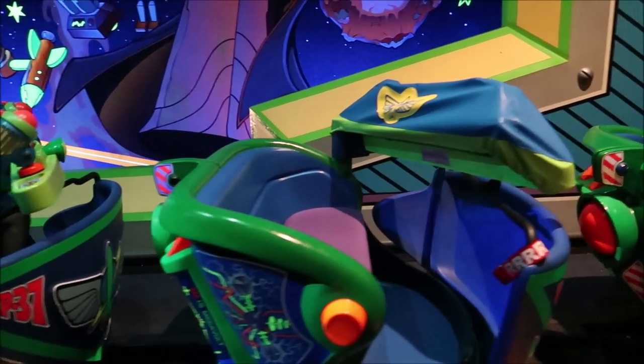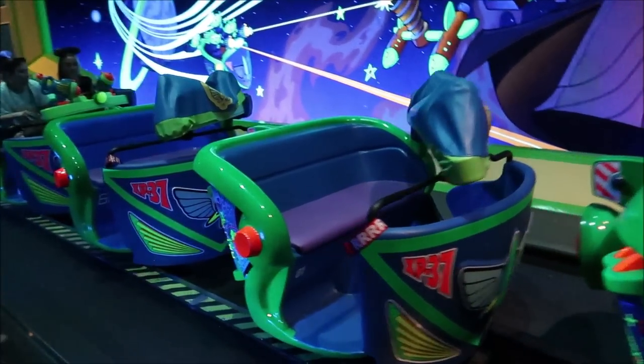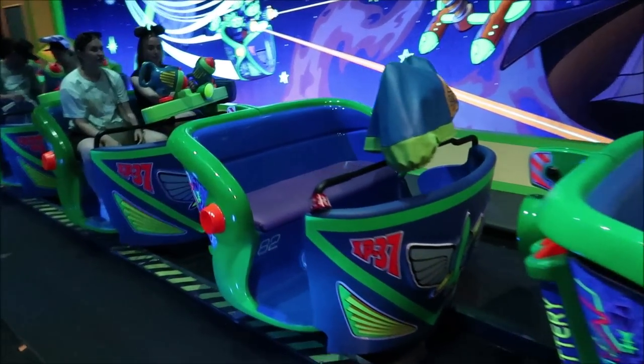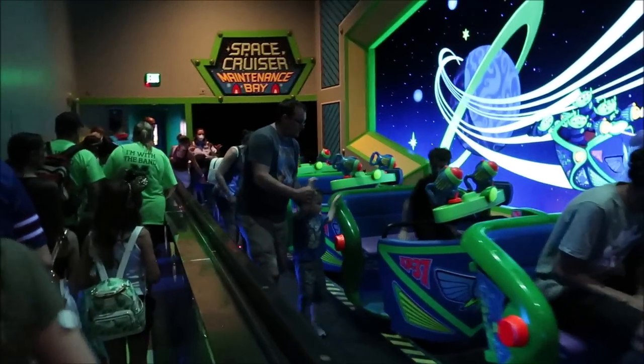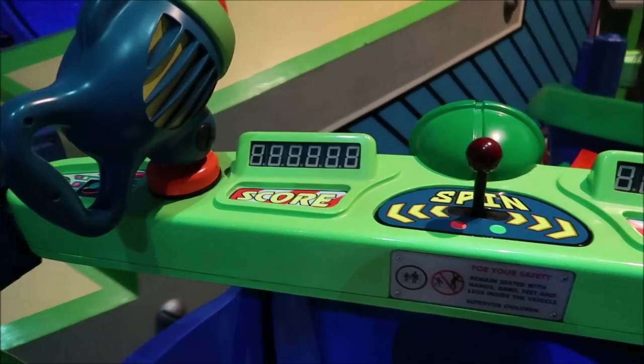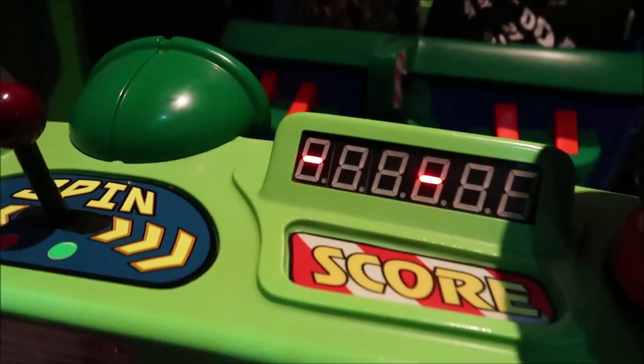Seems like a lot of Buzz Lightyear carts are actually closed. Look at that, 1, 2, 3, 4. I wonder what's going on there. Some technical difficulties. Maybe it's time for an upload. I meant to say update. All right, I think we are securely locked and loaded.